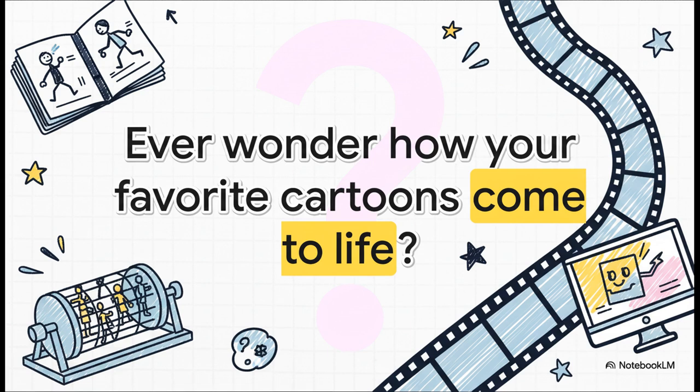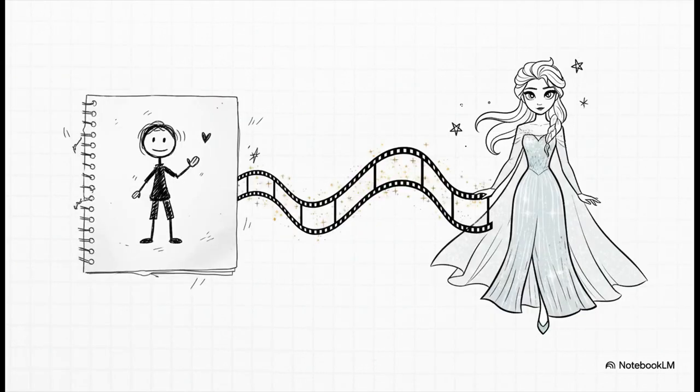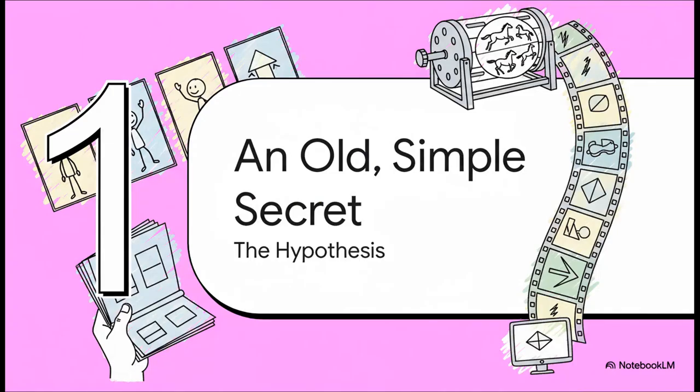Well, it all starts with a very simple question, and a little experiment is all we need to find the answer. Believe it or not, the secret that connects the most basic stick figure you could ever doodle to a dazzling, complex character like Elsa from Frozen, it's the exact same principle. And it's surprisingly old and honestly kind of beautiful in its simplicity. So, to crack this mystery, we don't need any high-tech gear or supercomputers. All we really need is to understand one clever, and I mean wonderfully simple idea.